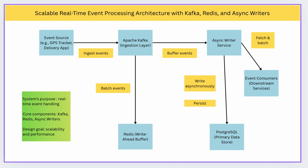Hi everyone, today we will look at the architectural diagram illustrating the real-time event processing system using Kafka, Redis, Async Writer, and PostgreSQL. This diagram illustrates a high-performance real-time event processing architecture designed for logistics tracking systems. It uses Kafka for scalable event ingestion, Redis as a write-ahead buffer to handle peak loads, and an asynchronous writer service to persist events efficiently into PostgreSQL.